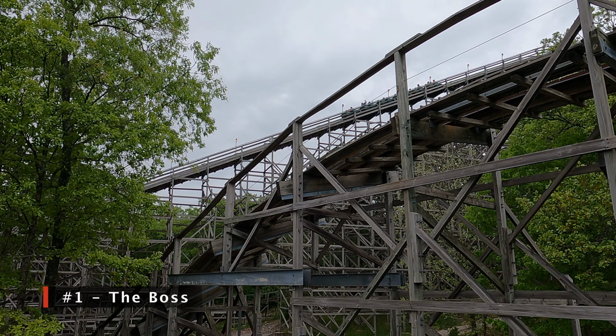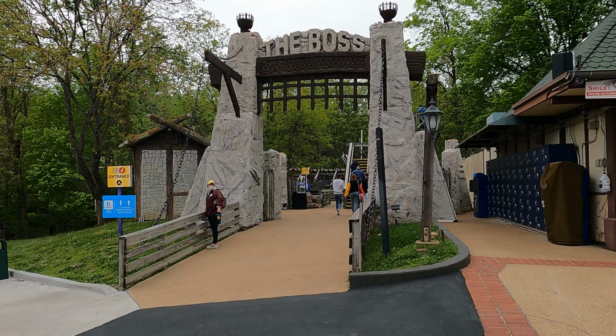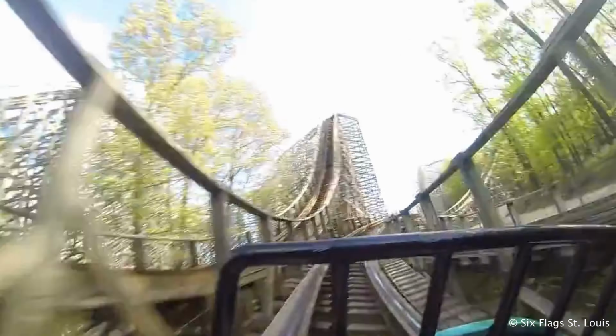Number 1. The Boss. We absolutely love the work of Custom Coasters International, and the Boss is no exception. Fast, out of control, and great laterals. It also makes great use of the terrain. After leveling off after the first drop of 150 feet, it gives us a surprise dip as it shoots through the structure of the 3rd hill.